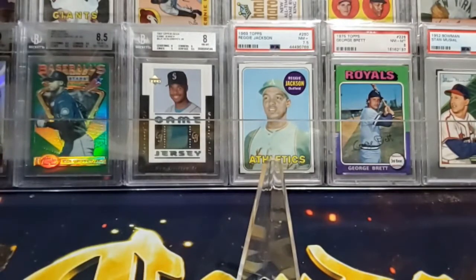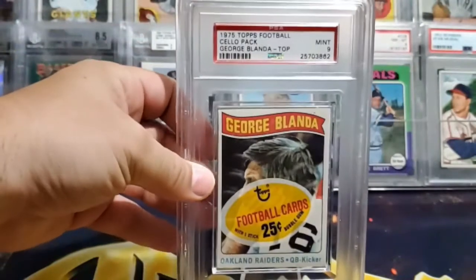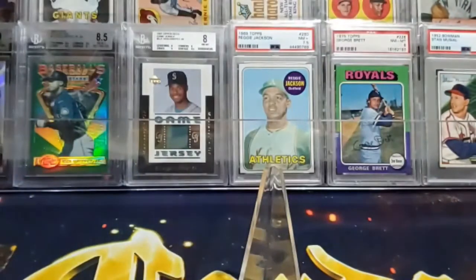Now next up, it's my oldest football wax pack. It is a 75 Cello pack with George Blanda on top. He's obviously a Hall of Famer. And the back of the pack, let's see if I can figure it out, looks like it's Kuchenberg. You can see right there, Kuchenberg, and you can see the back of that pack.